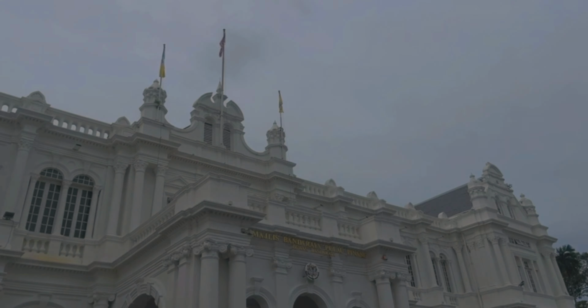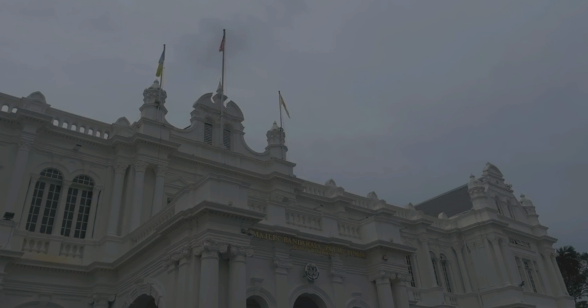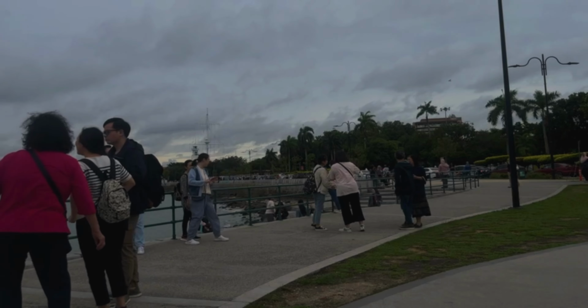Welcome to the heart of Penang, where historic culture and flavors come alive. Join us in exploring two iconic destinations: Padang Kota and Chew Jetty.